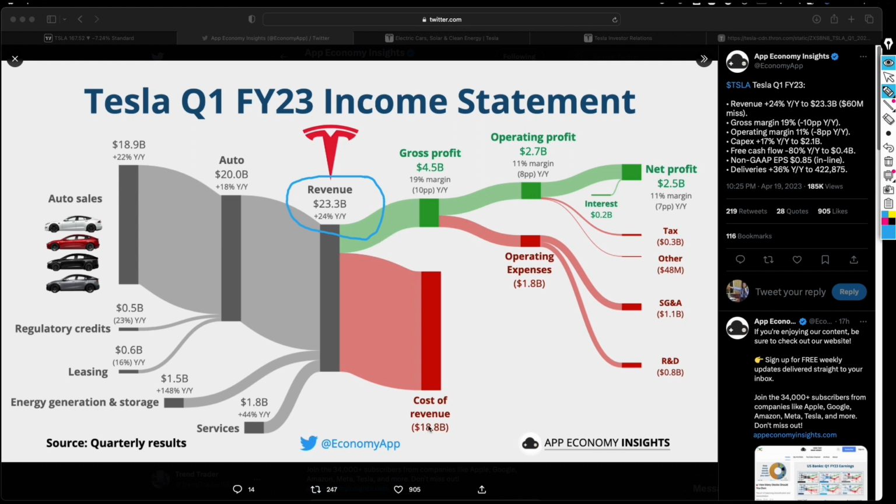Their expenses, we can see that the cost of revenue is about 18.8 billion, which leaves Tesla with a gross profit of 4.5 billion, which reflects about a 20% margin. From there, we see there are operating expenses, which make about 1.8 billion. And the company is left with operating profit. Remember, this is a pre-tax profit, because you can see here now they have subtracted the tax amount that they pay to the IRS. And also, since the company has cash and cash equivalents, they sometimes receive interest. So you can see that 200 million there that is coming from interest.